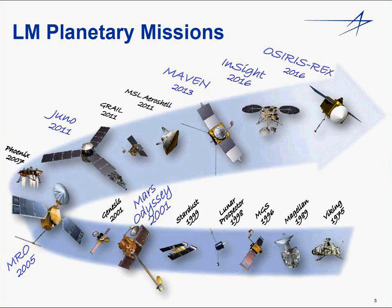The GRAIL spacecraft provided our first good gravity map that ultimately helps us feed forward back into the Orion program when you start looking at doing precision guidance. You need to have a better answer of what the gravity field looks like in that map. And so the GRAIL program helped provide that.